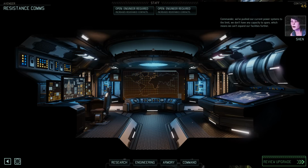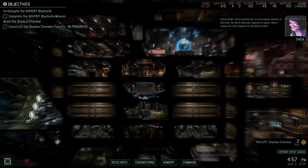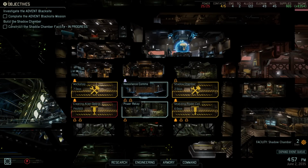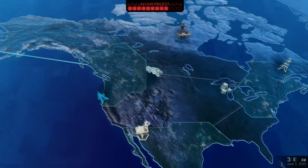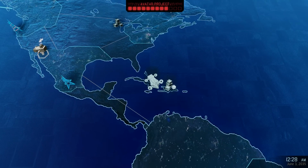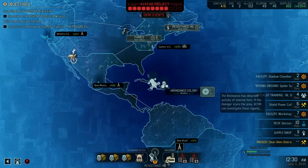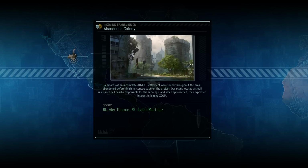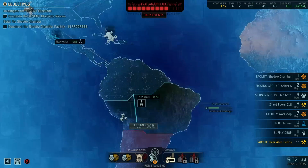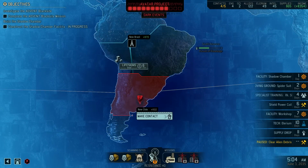Commander, we've pushed our current power systems to the limit. We don't have any capacity to spare, which means we can't expand our facilities further. Yeah, I get it. Low on engineers, low on scientists, low on power, low on supplies. It's almost as if we're like some sort of band living on the fringes of a global economy. Anyway, looks like we've picked up a couple of new rookies, Alex Thomas and Isabel Martinez. Should get them training as quickly as possible.